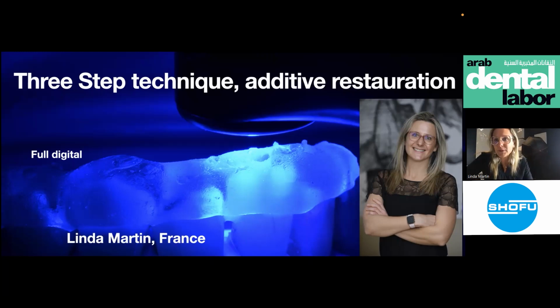It can be an enjoyable case because I will tell you about one person we followed during this case, and it was really a game changer, a life changer. So we are talking about the three-step technique. It's only an additive restoration, okay? We are really minimally invasive, so we just have to put something, some ceramic or composite, to restore all the function and all the aesthetics. In this case, it's really rare because we can do it fully digital.